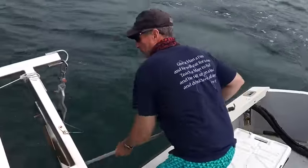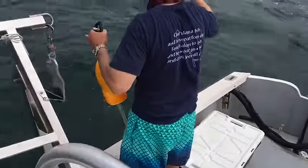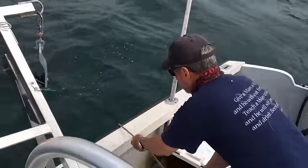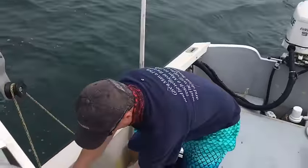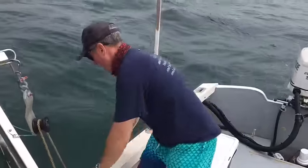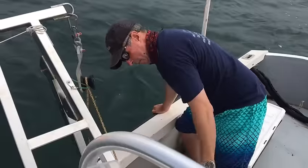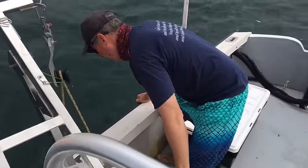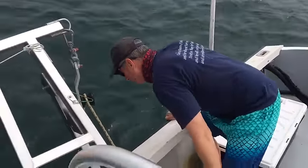Okay. Here we go. Trap number three. I was getting a little lobstering wisdom, Rick. He doesn't bother with more than three traps. Seems to be the perfect amount of work and benefit ratio. He might put a couple more in.